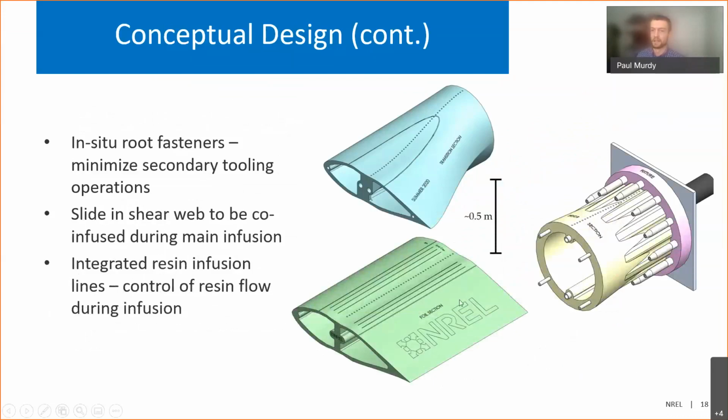So a little bit more detailed look at this and some of the other features we included in here. The in situ root fasteners. Like I said, we wanted to minimize secondary tooling operations. So we designed this fixture so that we could integrate the root fasteners into the main infusion process. The idea would be you put down half of your root plies, insert the fasteners, and then lay over your second half of root plies on top.